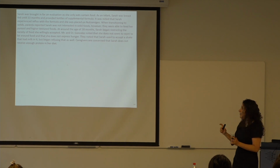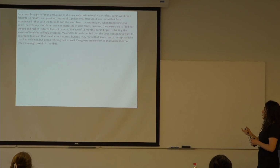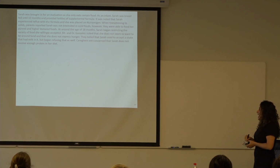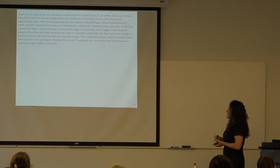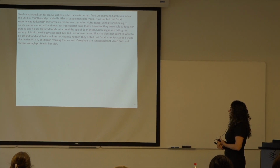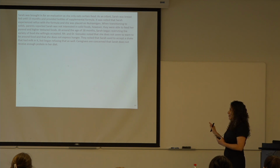This is the history part of it. So Sarah was brought in for an evaluation. She only eats certain food. As an infant, Sarah was breastfed until 13 months and provided bottles of supplemental formula. It was noted that Sarah experienced reflux with the formula, and she was placed on Nutramigen. So Nutramigen is a pretty elemental formula that babies get if there's any concern about reflux or those types of things. Again, I didn't put them on that. This is just the report.